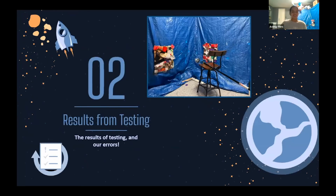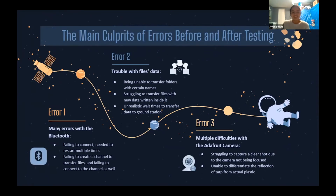Now, for test results. These are our discoveries through experimentation and our happy little accidents. Our first main error before the demo video was with our Bluetooth, which we had to restart the Pi and its Bluetooth module quite a lot in order to sustain a connection between the Pi and the ground station.